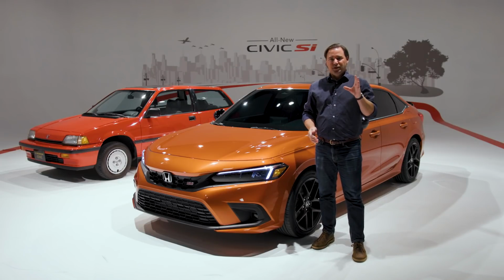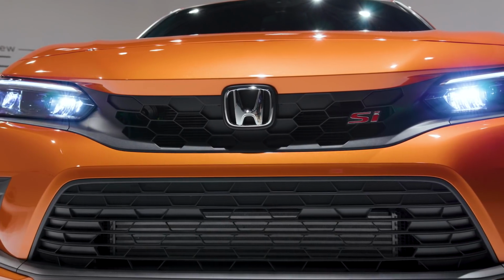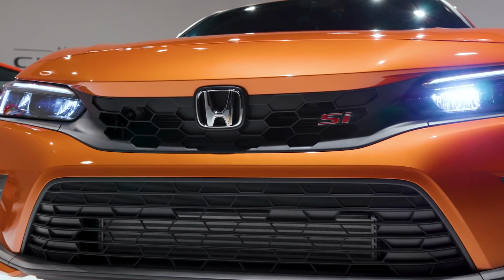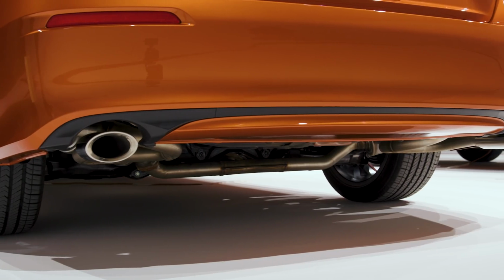Now, Sis have always been kind of subtle, so how do you know you're looking at one? Well, besides the obvious giveaway with the badge, the grille here is blacked out and a little bit different than the standard Civic. On the side, you get matte black wheels, and you can really tell from the back, where you get a black lip spoiler on the trunk and dual exhaust.